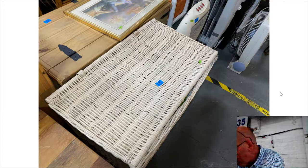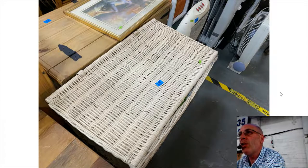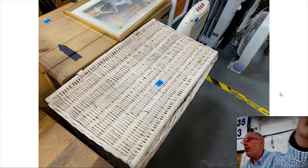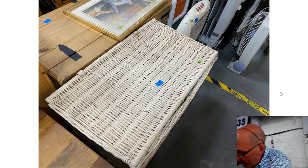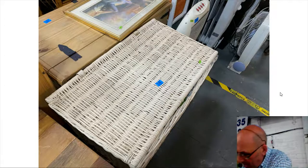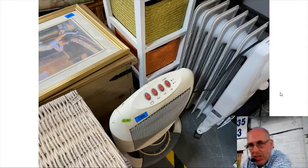decent toys as well. Start me a fiver. Fiver for the lot. £2 then. £2 for the basket full of toys. Two on bid. Three anywhere. £3 anywhere on this one. Selling this one away then at £2. £2 to number 1326. And lot number 796 is a halogen heater.